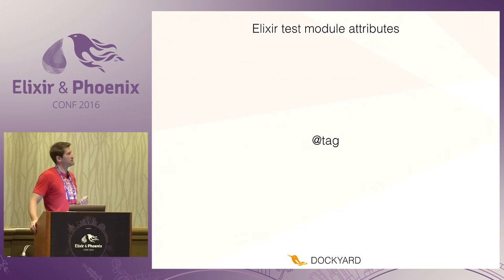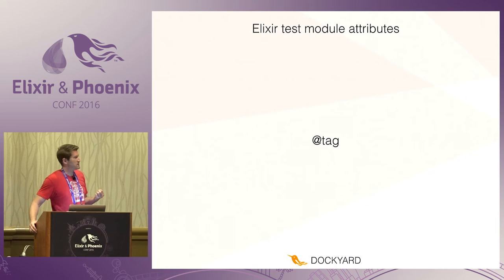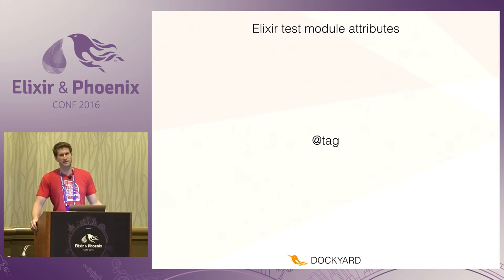This is a nice way to document or add in some very specific values on top of your test functions that will get reset on every single test call. But if you've played around with this and other module attributes, you realize the other module attributes are not being reset on every single test call.